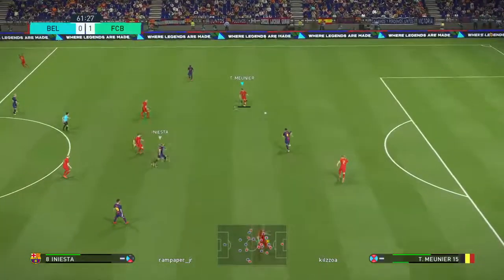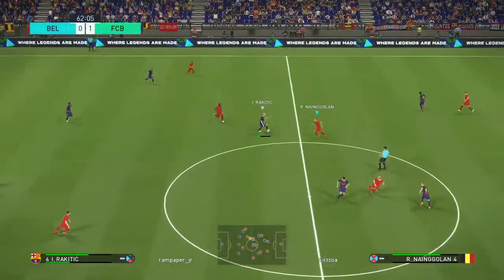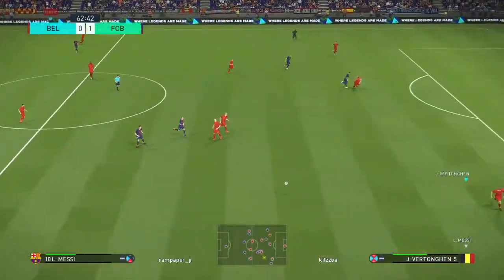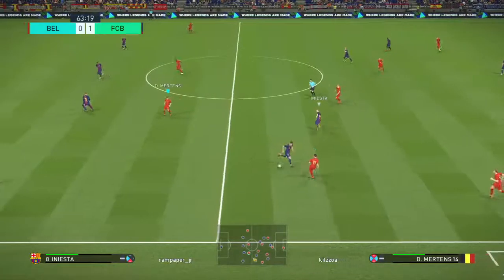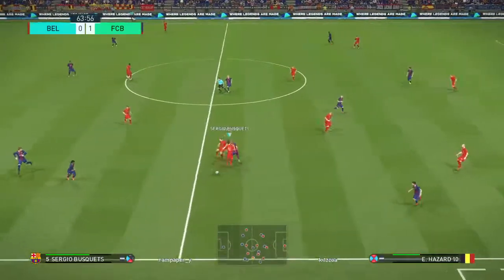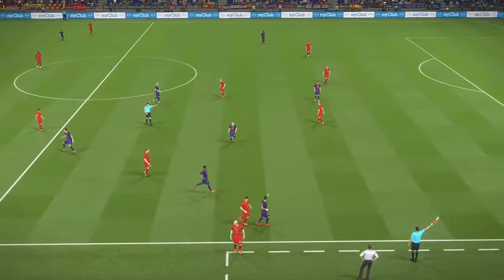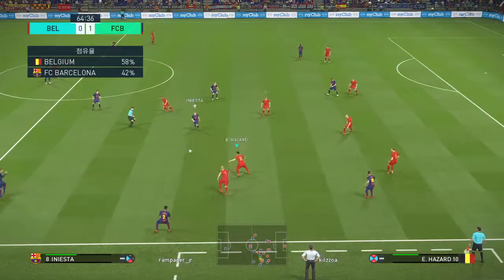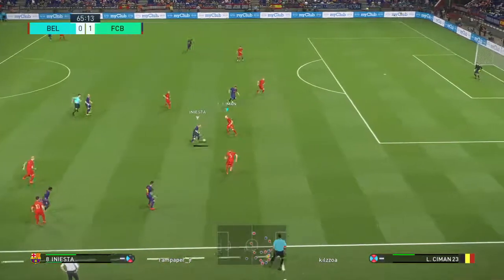Rakitic goes long. Meunier. No way through there. Well, there's no sign here of forwards working back. They are staying upfield. They are, Peter, and it gives them a chance to break, but it's also causing an extra defensive presence to prevent that. Hazard tried to play it through. The movement was good, but the pass lacked authority, a cause of mild frustration.